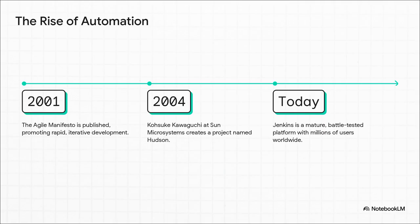So, in 2004, a developer at Sun Microsystems named Kosuke Kawaguchi decided to fix it. He created a simple but brilliant servant, an automation project he called Hudson, which, yeah, you guessed it, would eventually become the Jenkins we all know today.